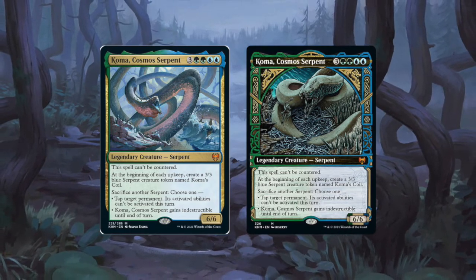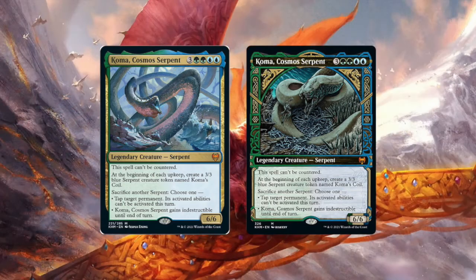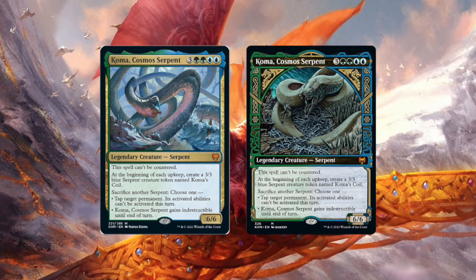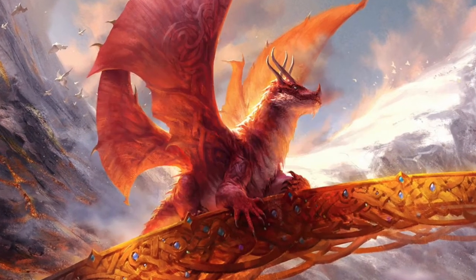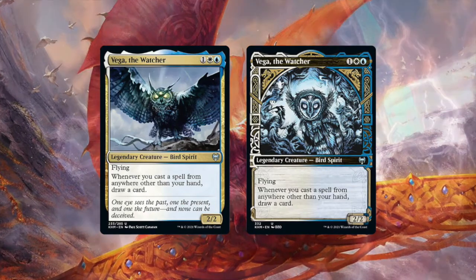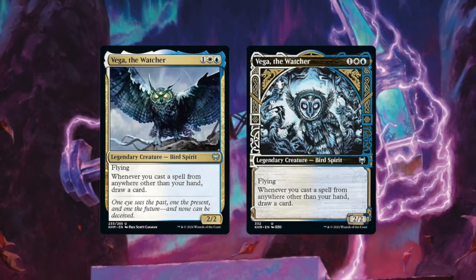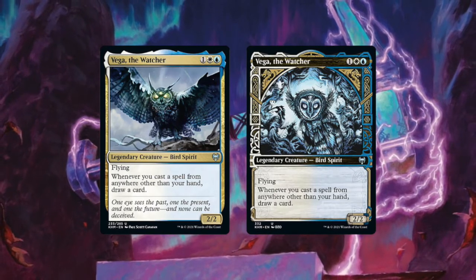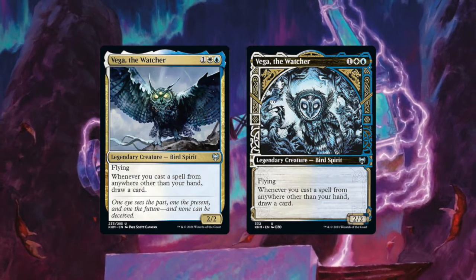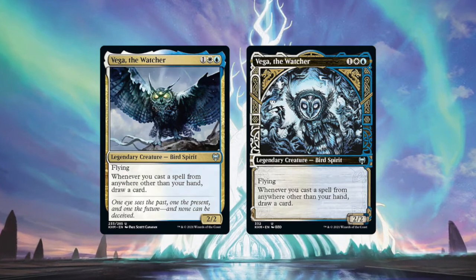Oh, okay. Who's next? We have Vega, the Watcher. One white, blue. Legendary creature, Bird Spirit. That's a 2/2 with flying. Whenever you cast a spell from anywhere other than your hand, draw a card. I thought this was kind of interesting in that it is an Azorius commander, and Azorius isn't a very popular commander color identity to build in. And this is very different from any other Azorius commander we have.